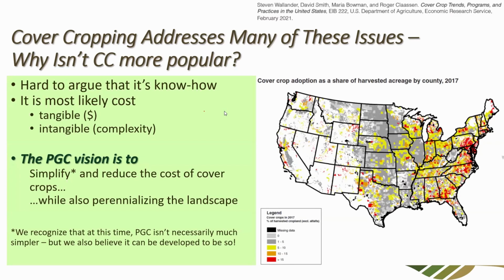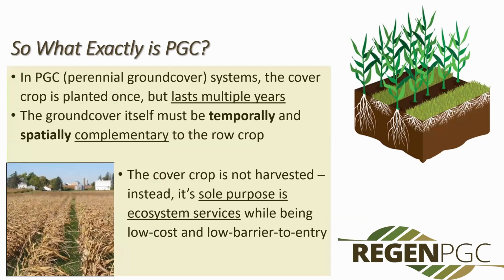So we're here to talk about a vision that we're partway to achieving. So what exactly am I talking about? In these systems, you plant the cover crop one time, but you get the benefits for multiple years. That is the fundamental hook here. That ground cover, for it to work, has to be complementary to the primary crop in both space and time. It's got to be short, it's got to be shallow, it's got to be active early season, it's got to be active late season.